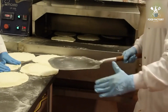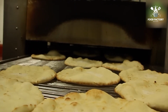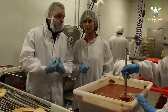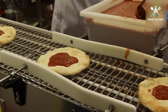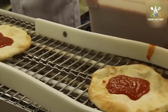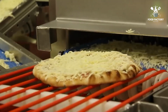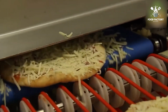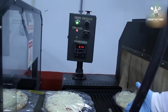Unlike traditional pizza dough, which requires time to rise and knead, pita bread provides a ready-made base that eliminates the need for extensive preparation. One of the primary reasons people choose pita bread pizza is its quick and easy preparation. For health-conscious individuals, pita bread pizza offers a lighter alternative to traditional pizza. Pita bread is typically lower in calories and fat than traditional pizza dough, making it a healthier option for diet freaks.